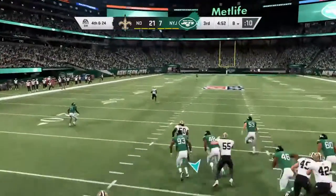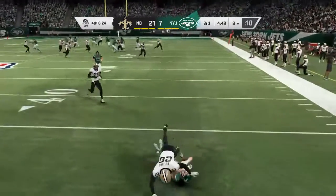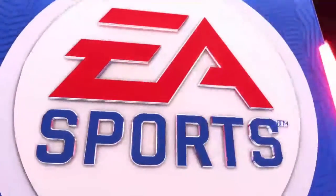And he gets this away. Look at this. This is a good one. Fielded just inside the 30. They'll call that a 61-yard punt. He got all of that one.